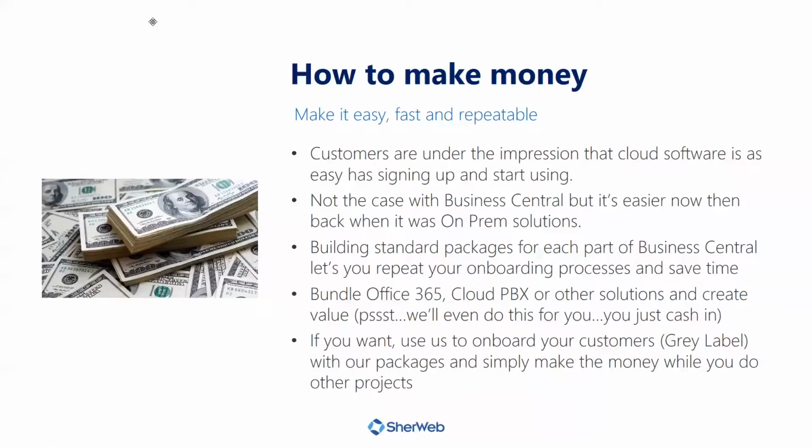So by building standard packages for each part of Business Central, you will be able to repeat your onboarding process each time you get a new customer. You're going to save time. You're going to do the same thing over and over again for the basic portion of Business Central. We'll look into a pre-packaged bundle right after this slide, if I remember correctly, so you'll be able to see what I mean by repeat the same thing over and over again.